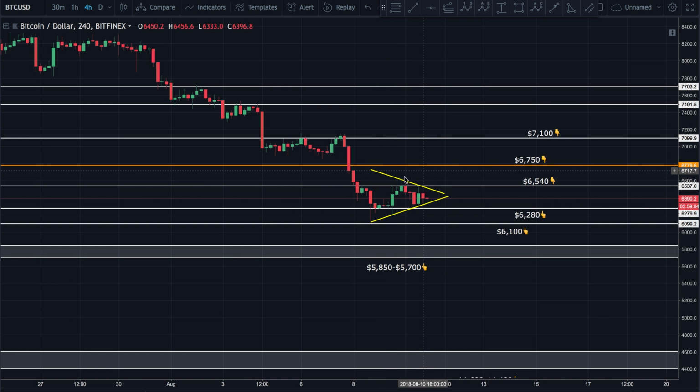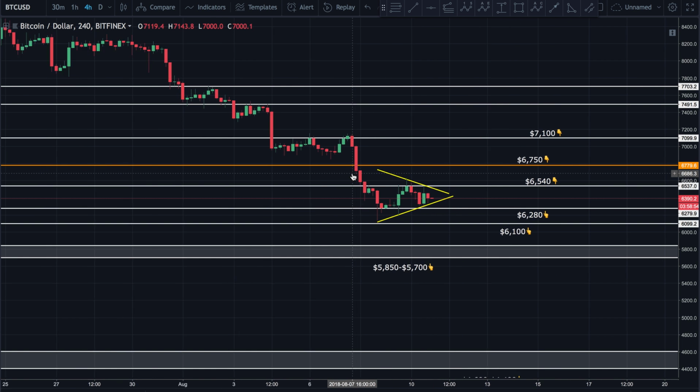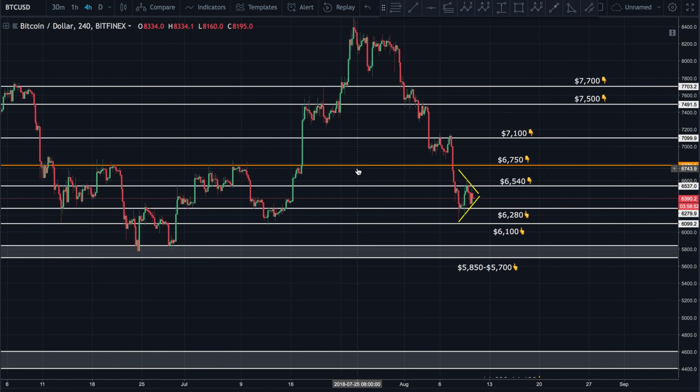if we can get north of 6625, then there's a very high likelihood that we may come up, test this resistance up here at about 6750. Now remember, I've got that highlighted in orange because that's a very, very relevant resistance. It was a support, will now act as resistance. Remember, that's the top of this inverse head and shoulders, guys. I do expect that to act as a very, very strong resistance if we do end up coming up.